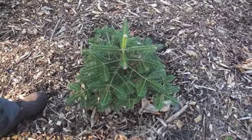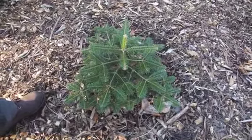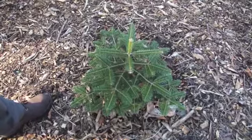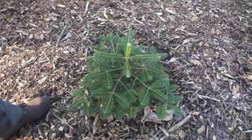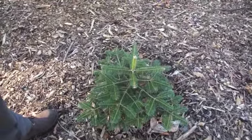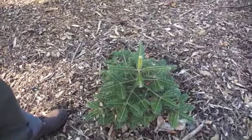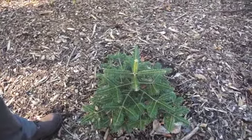Well, this is a fir from Turkey that was collected as part of a project that we're doing in Turkey in 2006, so that'll give you some idea of the size and how long it takes plants to grow to that size. So that's almost 7 years old, and it's still less than half a metre tall.